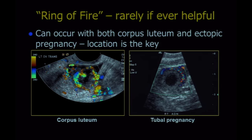Now, what about color Doppler? The ring of fire gets talked about. You see this flow around the periphery, but in my experience, the ring of fire doesn't really help you very much. Both the corpus luteum and the ectopic pregnancy can have abundant vascularity.